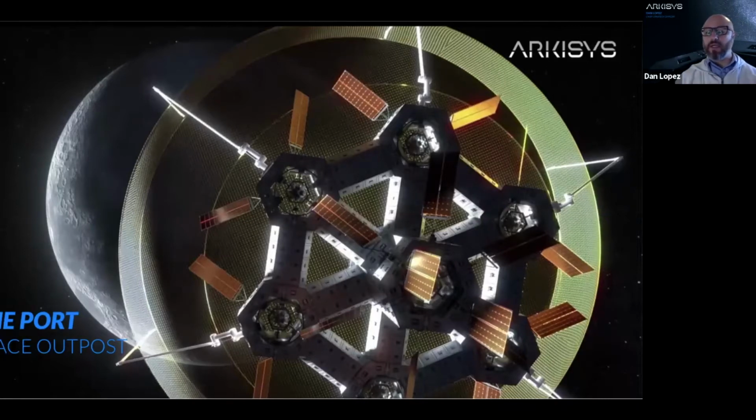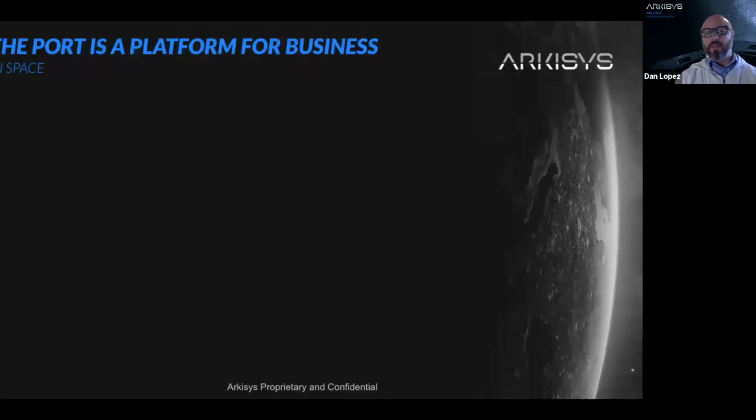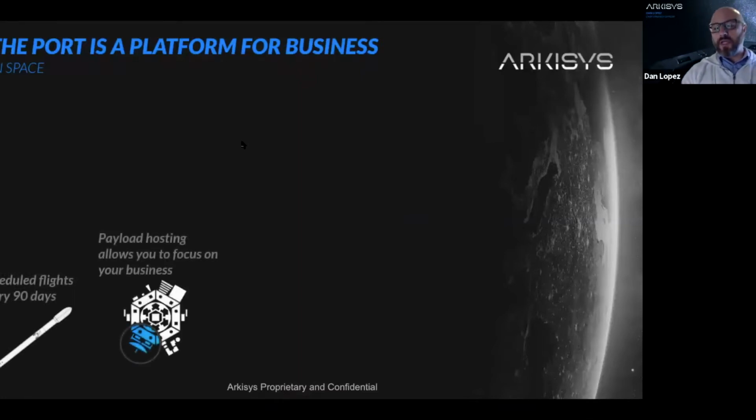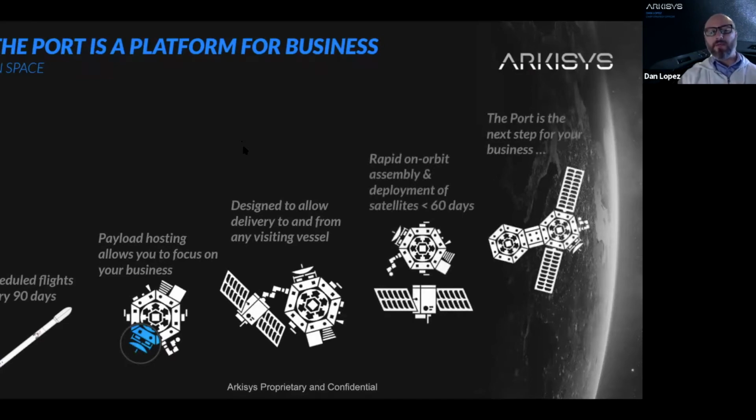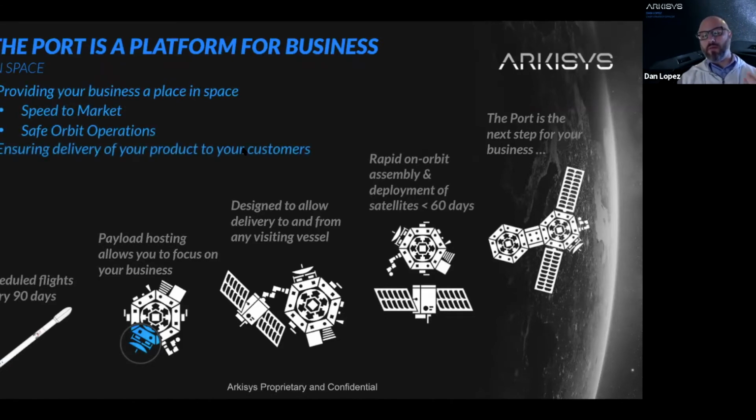And this is where we'll be conducting our science mission directorate here with Arkisys at the forefront of innovation at the space outpost. So we are also trying to get science experiments and payloads to the port in as fast as 90 days, and that is really enabling us to design missions that are at pace with unprecedented innovation. We can go into a little bit more detail, but the speed to market and orbit operations is something that's really unique to what we're bringing to the table.